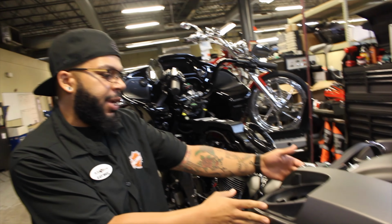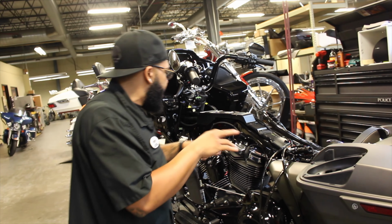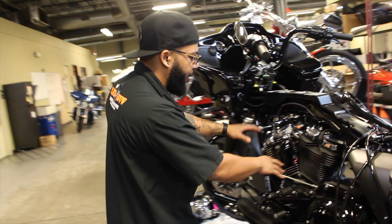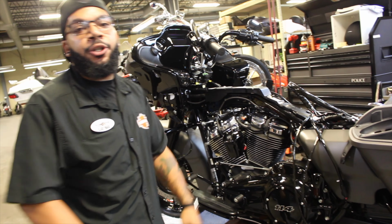As you see, we have the saddlebags cut out for the saddlebag speakers, and then we're gonna do a little more to this too. Everything that you see here that's chrome, we're just gonna black all that out because that's how we like it. Black's the new chrome. All this shiny stuff here, this is all gonna send out to powder coat. We're gonna black that out when we take down this engine because this is getting stage 4 in it.